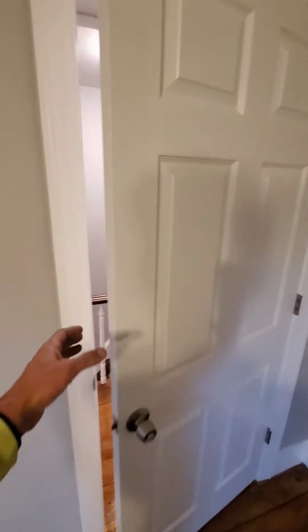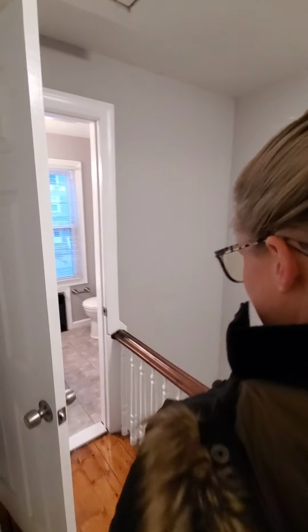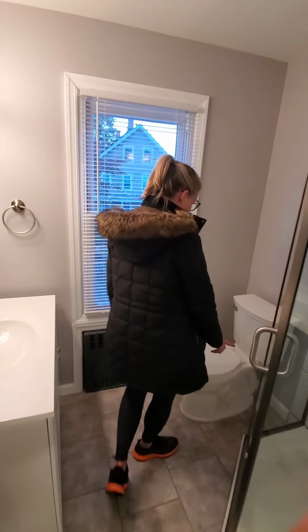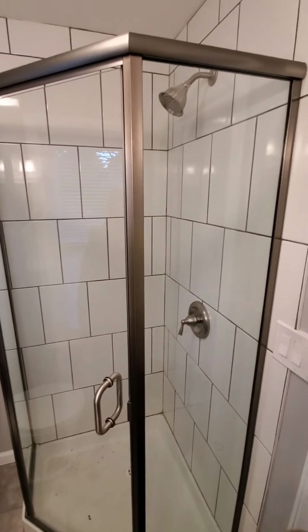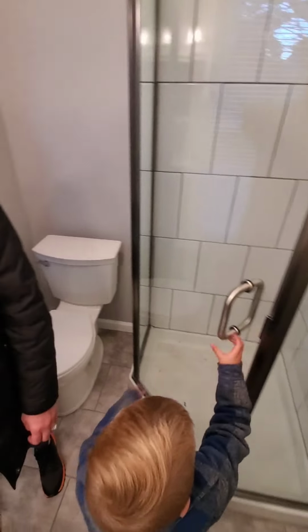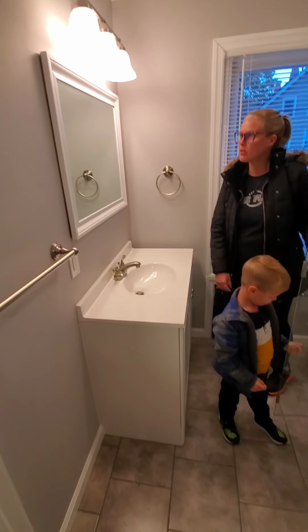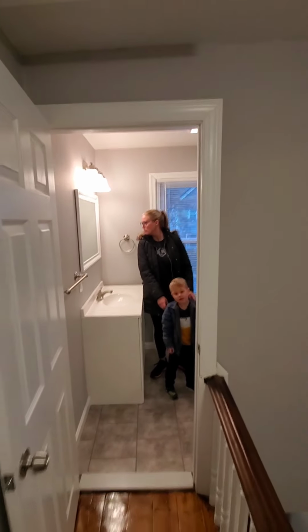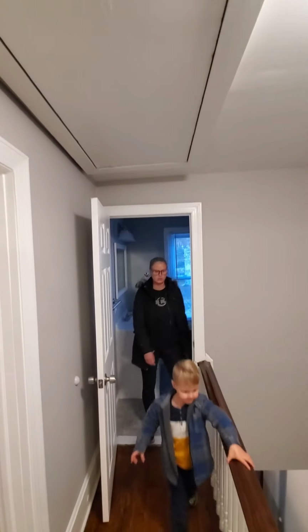All right, and last but not least, let's see that lovely bathroom. Second bath, with a nice corner shower. It's a neo-angle shower. And again, another decent size vanity, especially for the size of the bathroom. All right. Actually, there is one more. I'm gonna take them upstairs to show them the attic with some extra storage.